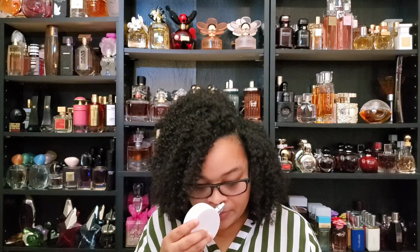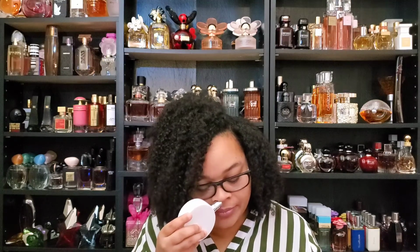This is very pretty and creamy and lactonic, and the lavender is dialed back so much in this one from the original. I really barely pick it up. Let me not say that. I absolutely pick it up, because that is just a signature quality of this line. But this one here, the lavender's not as loud.